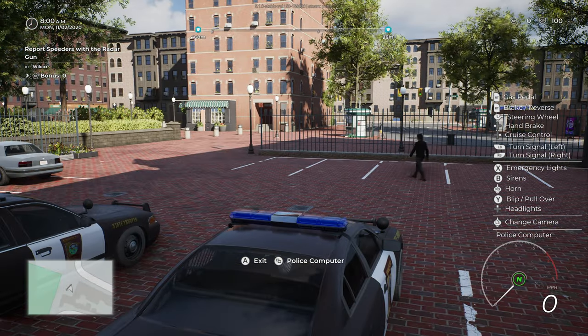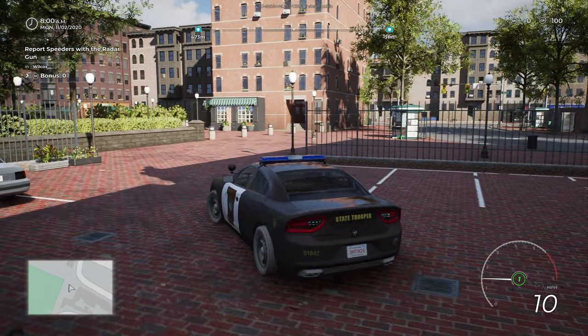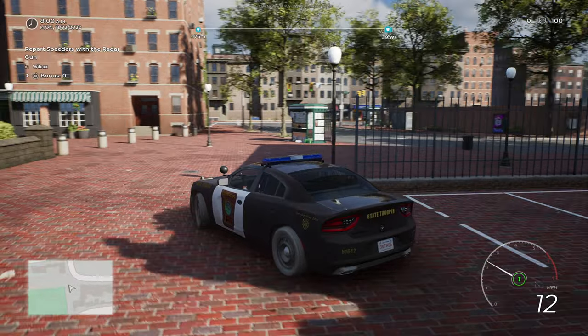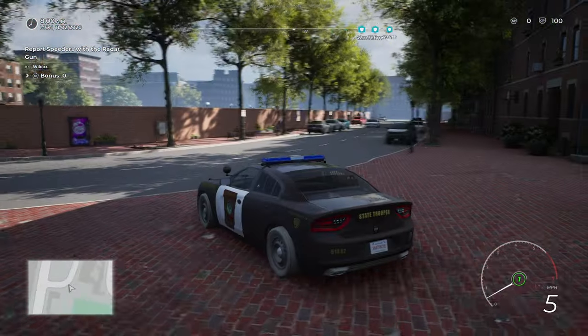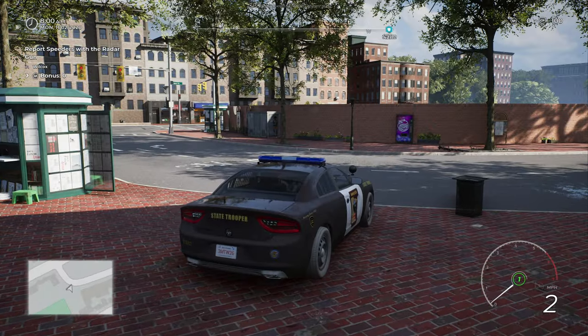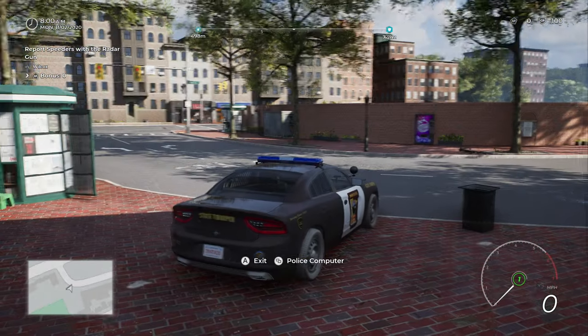119, you can show me 10-41, 10-8. Wonderful. Yeah, it's a very nice pack. I went ahead and looked on the workshop and saw if anything took my fancy, and then I came across this little number. So yeah, we're going to be taking this today.